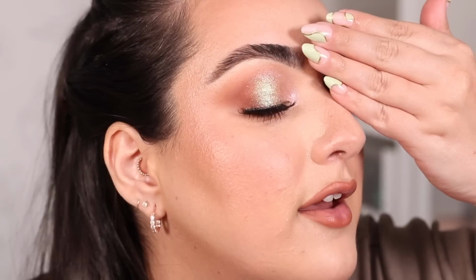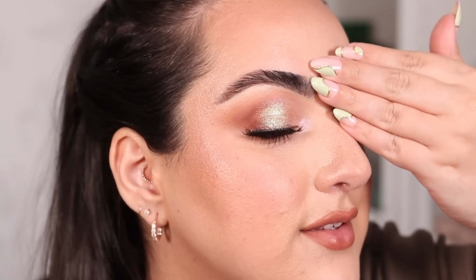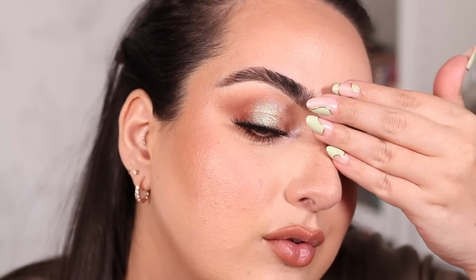Let me show you finished look number 1 right here. Love the way this turned out. It's nice and soft, a bit smoky, and I'm obsessed with the sparkles. The duochrome in the center is everything.